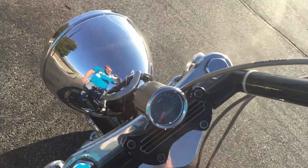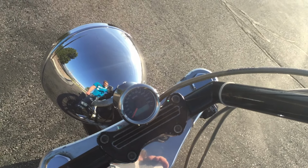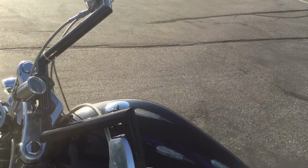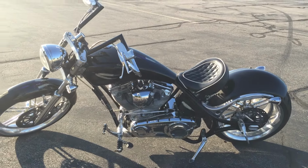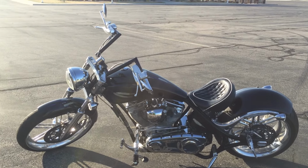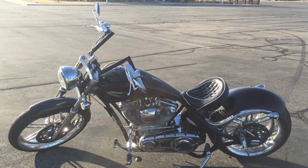There's that aftermarket speedometer. It currently reads 5,051 miles. I know that can't be correct mileage on the bike. So just keep in mind that we don't know the exact mileage on the bike. The title does read actual mileage. That way you can still get a loan on the bike and not have any issues there.